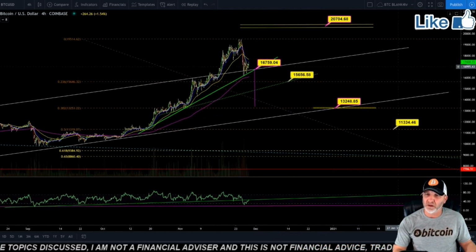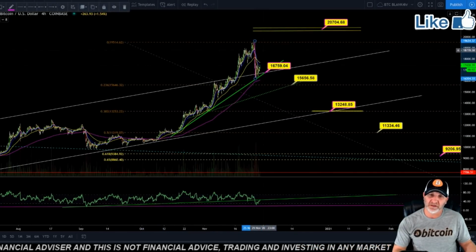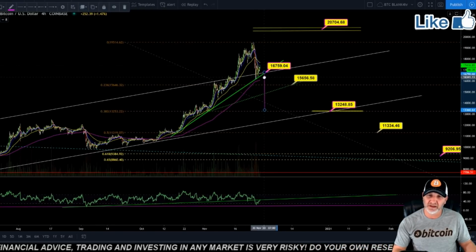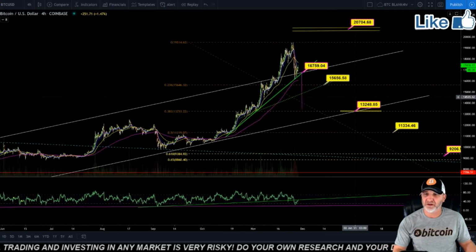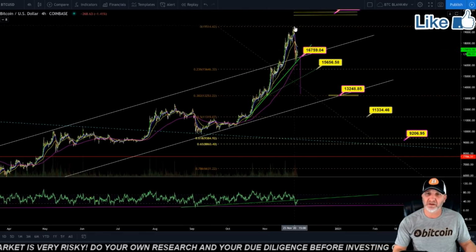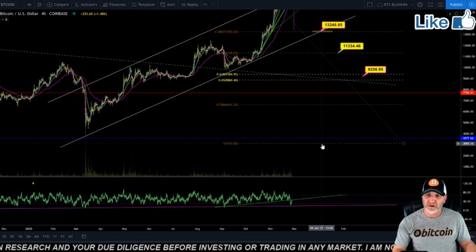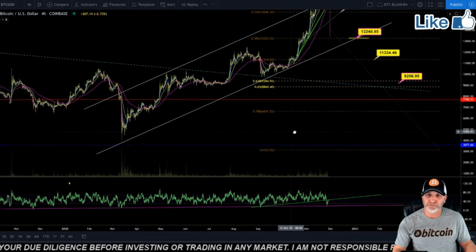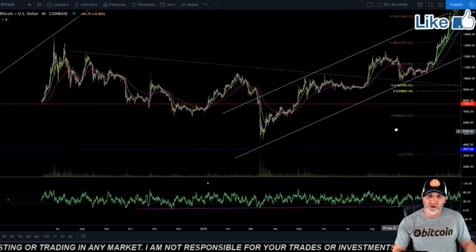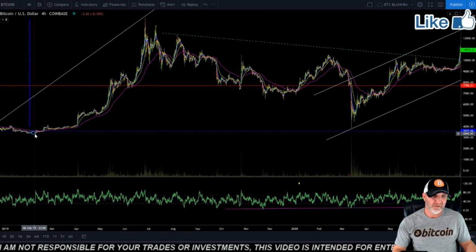Now let's take a look at, if this was to break, what's the target here? If we looked at this as a rising wedge, we would do a measure move of where it would break, which is at 16,750. Could get us down to that 13,250, which also lines up with the 0.382 fib. If we take the swing high to the swing low all the way down here, and I will show you what I'm looking at. This is the 3,100 range, and I'm using that as a swing low on this Fibonacci retracement from back here in December.